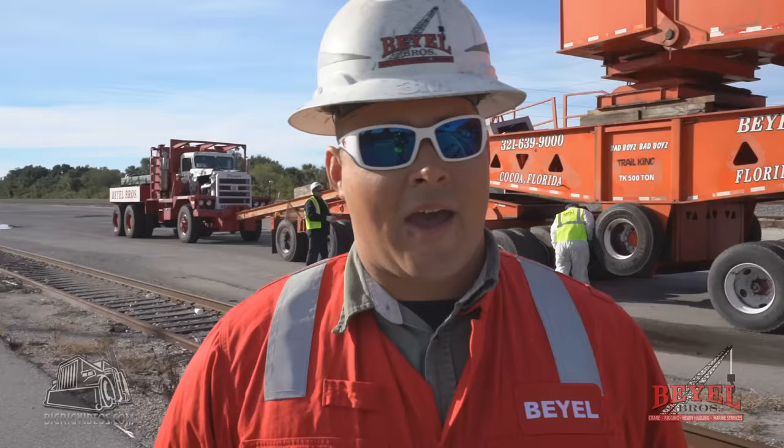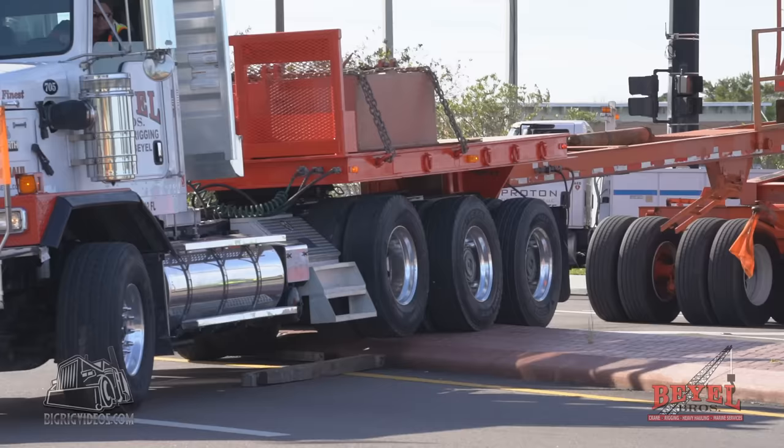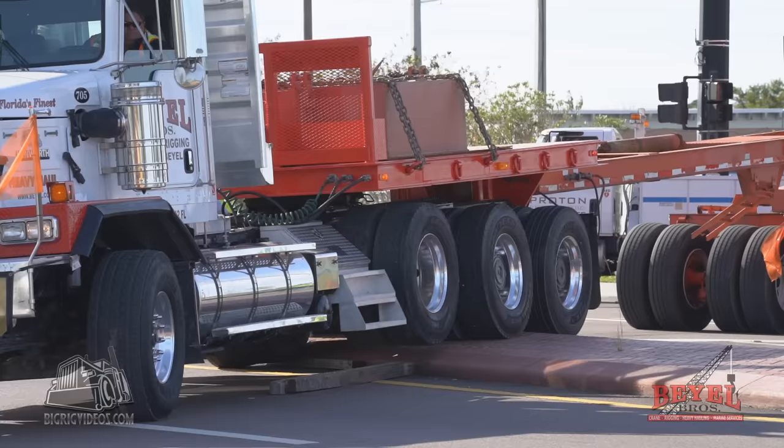I'll be keeping the back end straight and pushing when need be. Ready, easy, forward, really easy. I got a pole that I throw over the concrete.